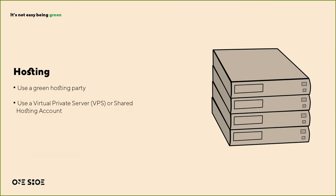You can use a virtual private server or shared hosting. Well, just think of it as carpooling. You share the emission if you drive together. Well, here, if you're sharing a server together, you share the electricity that's being used. So you lower your footprint than if everybody has their own server.